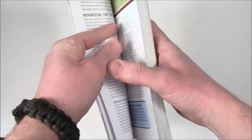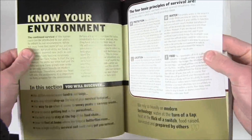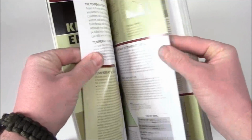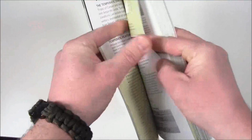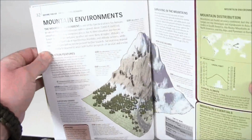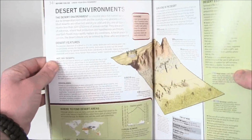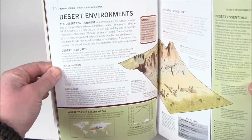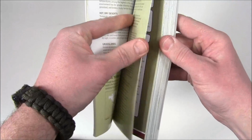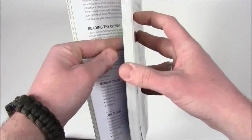As you go a little bit further into it, let me find the page here. It talks about different types of climates that you might face. So knowing your environment. So check this out. It goes from temperate environments to tropical environments, to mountain environments, to desert environments, and on. It gives you a wide variety of different environments that you'll be in and talks about some of the different features of those environments. Now going further into it, it's going to talk a little bit about weather and things to be aware of there.